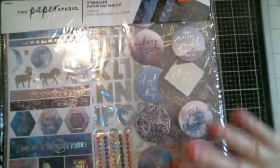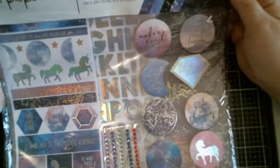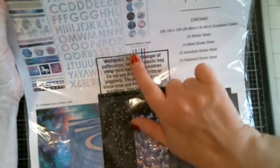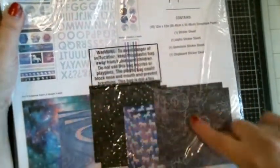This is one of my favorites. They have the paper pad that matches this, but it was not on the list for clearance price because she checked for me. I just thought I loved it. It's not so much about the unicorns. It is Stargazing, originally $9.99, now $1.49, 14 pieces. In this one, you get the sticker sheet, alphabet stickers, chipboard stickers, gemstones, 5 designs, 2 each. And I just love the cosmos. I could live without the unicorns. Look at that. The next one.